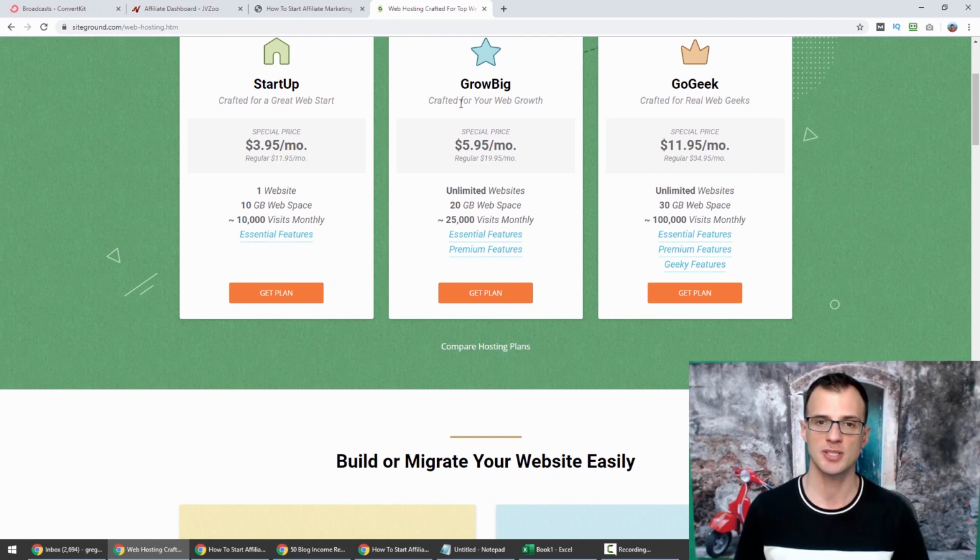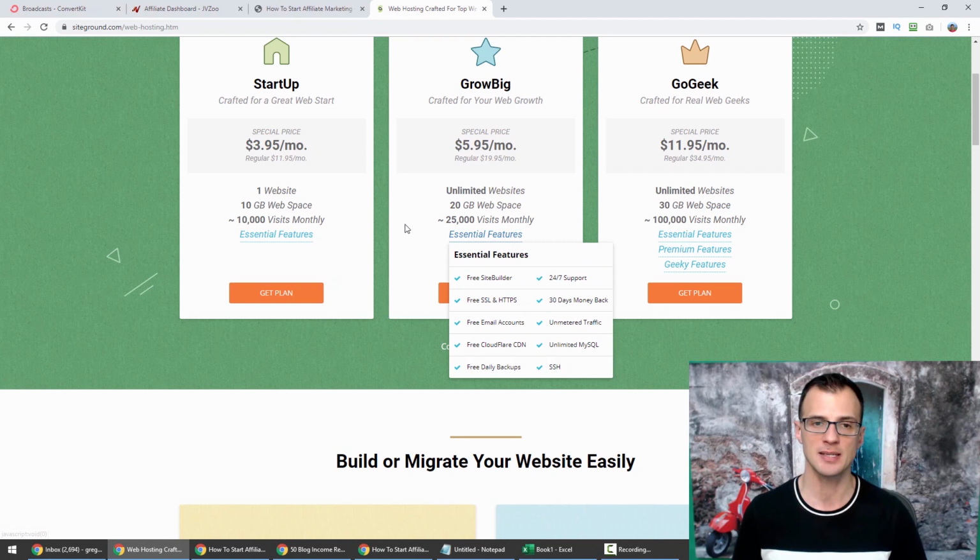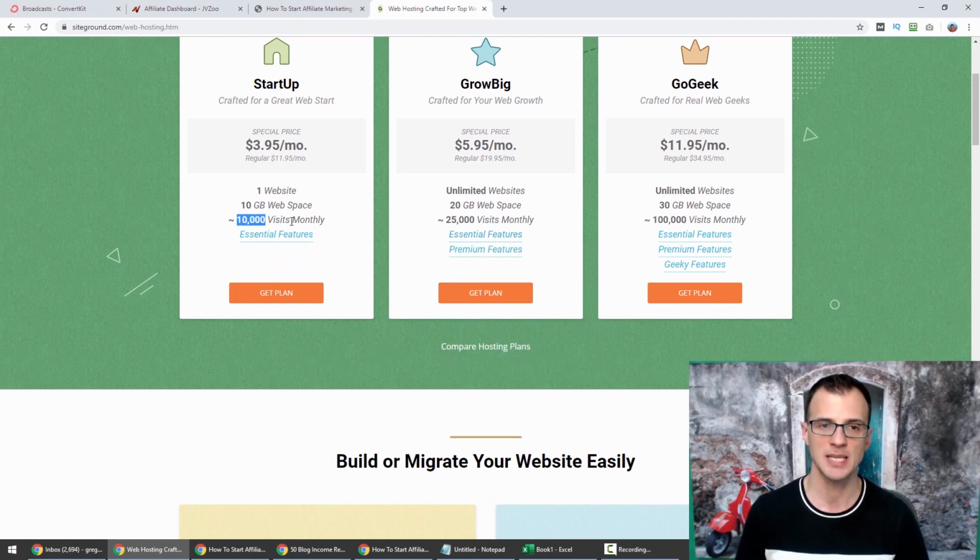The larger plans just give you a little bit more bandwidth to get a lot more visitors. So you can see here, this is recommended for 10,000 visitors monthly. You know, once you hit 100,000 visitors monthly, then you can kind of go to Go Geek. Or once you hit 20, 30,000, you can go to Grow Big. But you can definitely just start out with this startup.